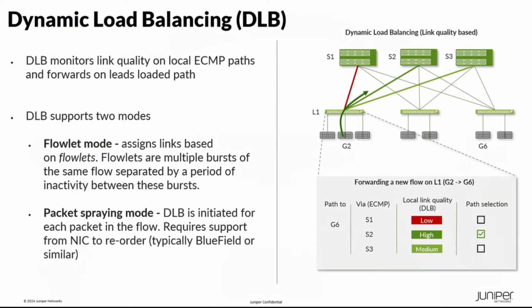Now, it gives you good entropy across your network, but what you need to do, in conjunction with smart NICs, is have a smart NIC that can handle out of order packets and place them in the right place in memory. That's where we have actually tested with ConnectX-6, ConnectX-7, and Bluefield 3 NICs.